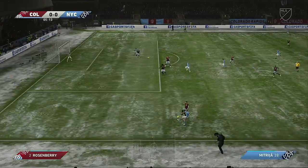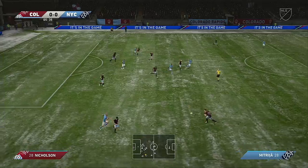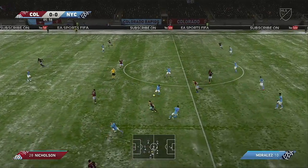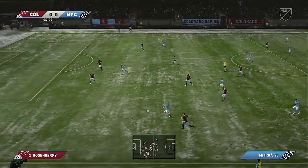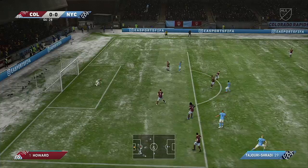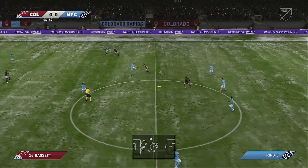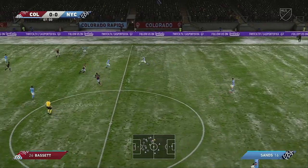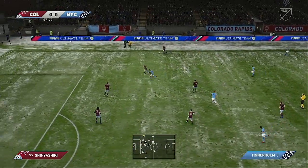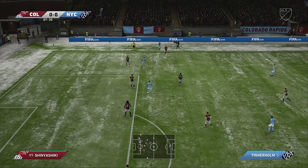Here's a chance to go down the outside of the opposition. Cleared away by the defender. Nicholson. Acosta. Good pressure in midfield and it's paid off. He's got his shot off now. Tim Howard makes the save. One of his easier ones. Bit of space for him. Now out on the wing. Trying to get the cross in. Well blocked by the defender.